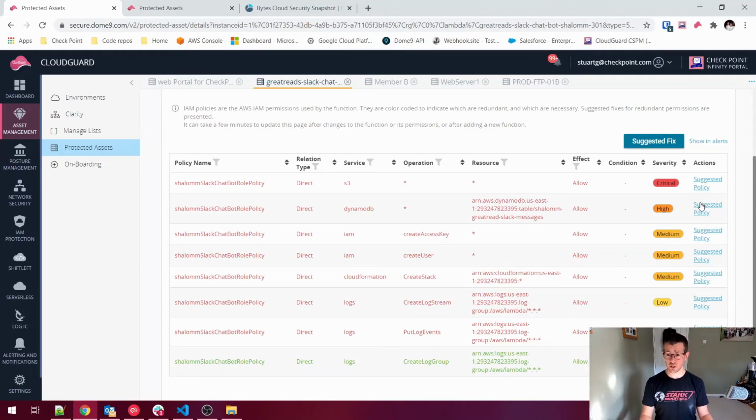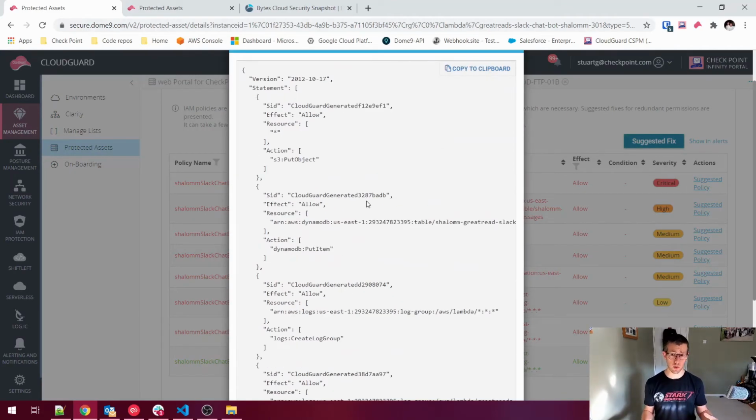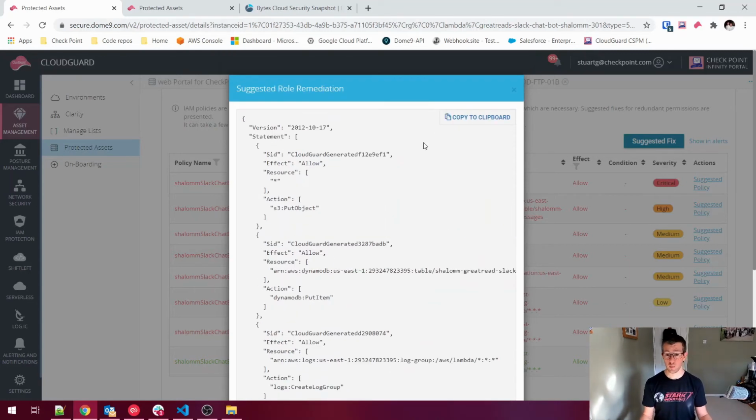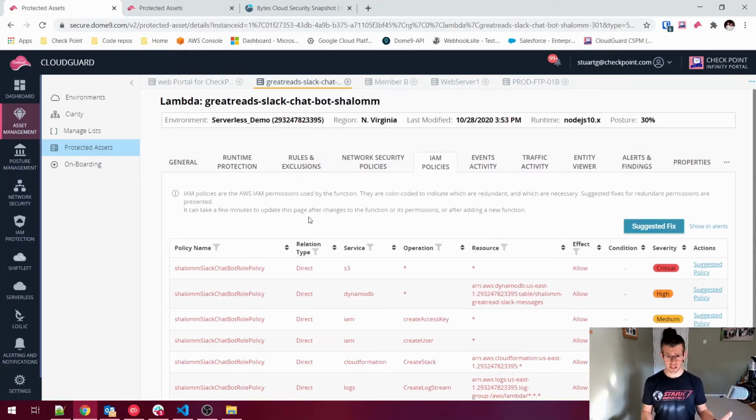So for that, you can take each of the fixes individually, or you can take all of them combined together into one policy, cut and paste this, and address all of the overly permissive roles in one action. All you've got to do is copy and paste that out as an IAM policy, apply it to your Lambda function, and that will remediate all of the problems with IAM when it comes to accessing things that it potentially doesn't need within the account. Now that's the static analysis side of things.